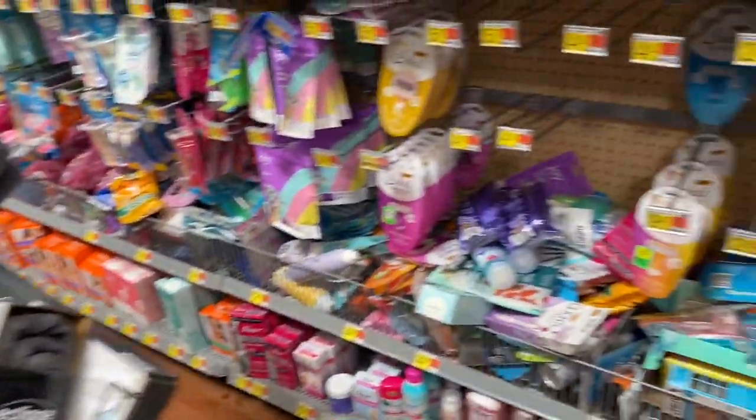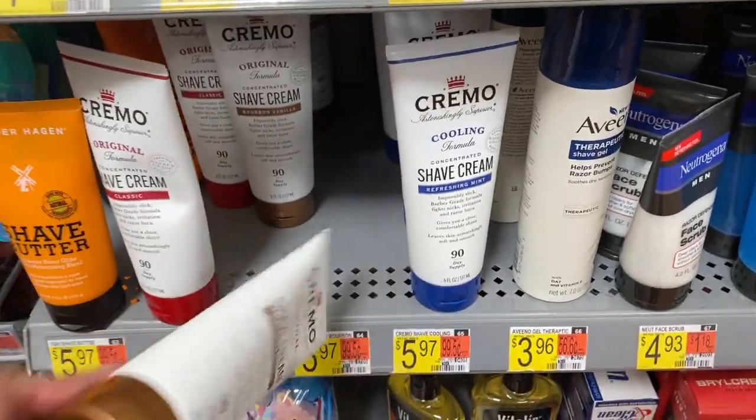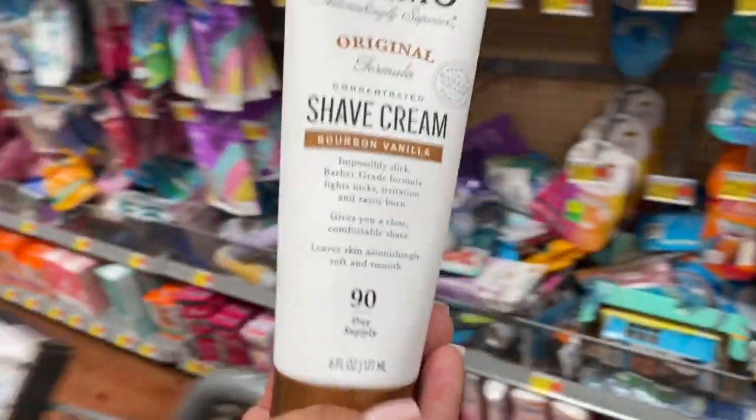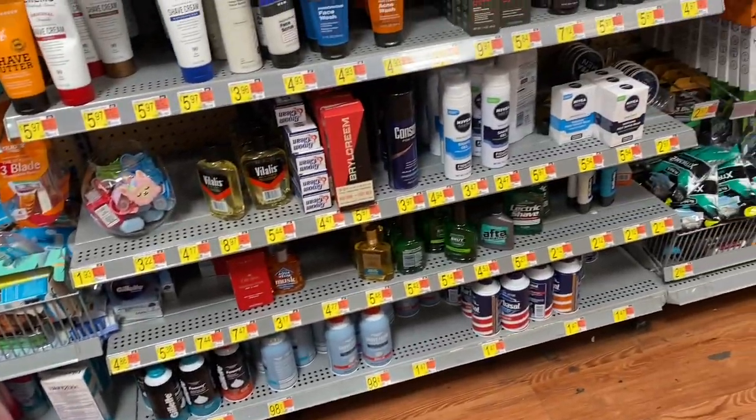While they didn't have a shave brush or bar soap, I did think this safety razor was a good look, and then this product lent itself to the color scheme, so I picked that up as well.